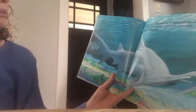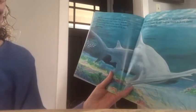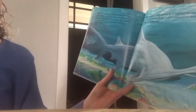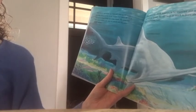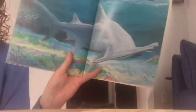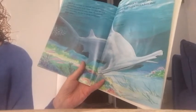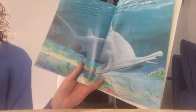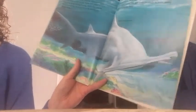Both sharks and people are important links in the chain of living things on the planet. People must share the earth with other living things, including sharks. The more we learn about sharks, the safer we will be, and the safer sharks will be. Oh, look, here's my favorite, the big hammerhead. The awesome shark deserves to be respected and admired, as well as feared. We have so much to learn about this fascinating fish.